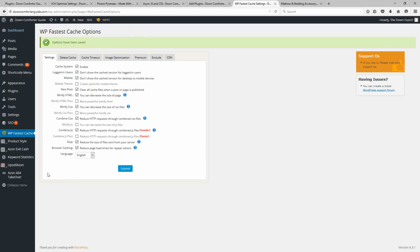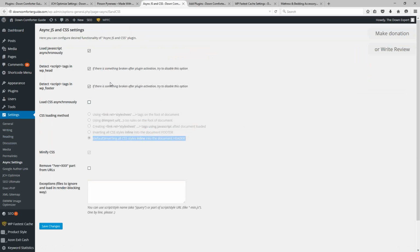Try getting rid of, in the Async plugin, try wiping out one of these two or even both of these checkboxes for detecting the script tags. Try eliminating one at a time. Remove the cached version of your pages and see if it works again. If it doesn't, try removing both of them. You may even have to step all the way backwards and not load JavaScript asynchronously.